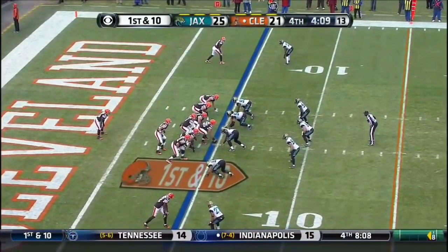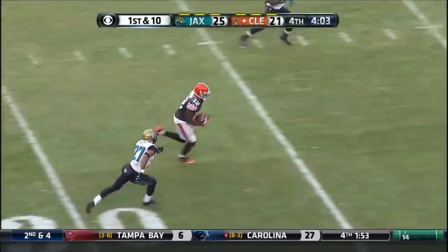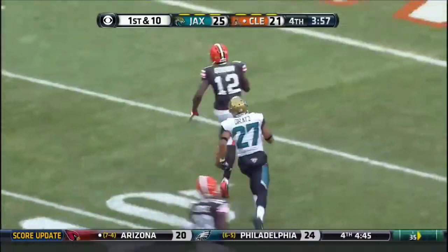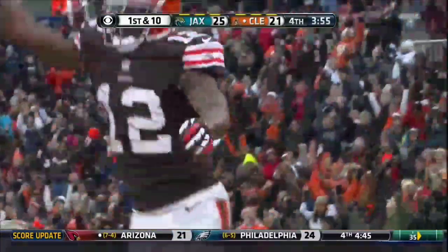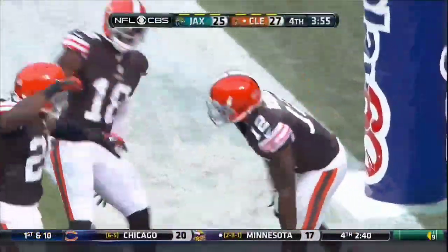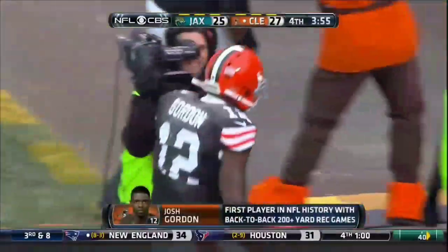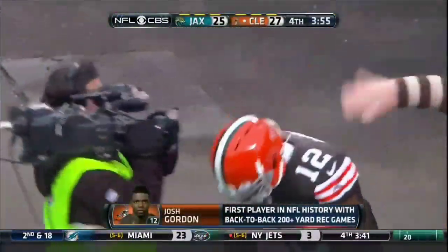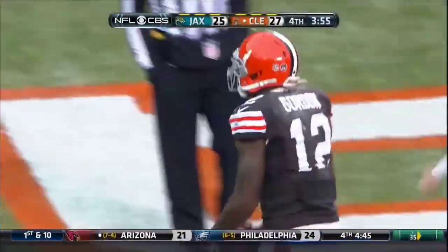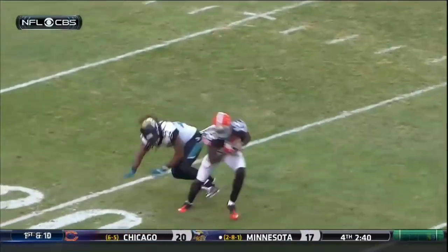Just in case it's returned, what a game last night with Auburn and Alabama. In the end zone, first, oh, it's caught by Gordon. He's over 200 yards. This has never happened back-to-back in the history of pro football, and he takes it 95. Can you believe it? He had 237 receiving yards last week against the Pittsburgh Steelers. This week, well over 295 yards right there.